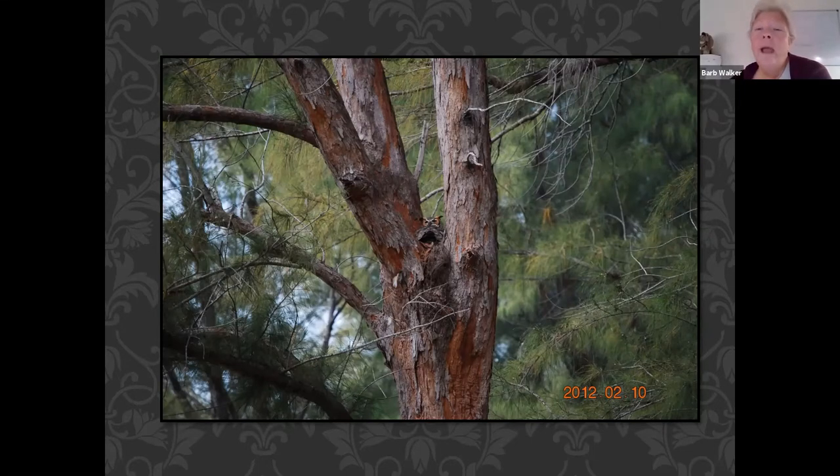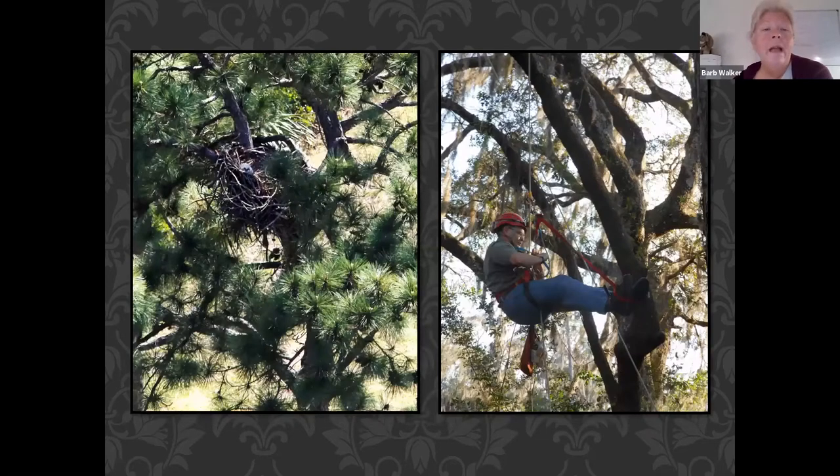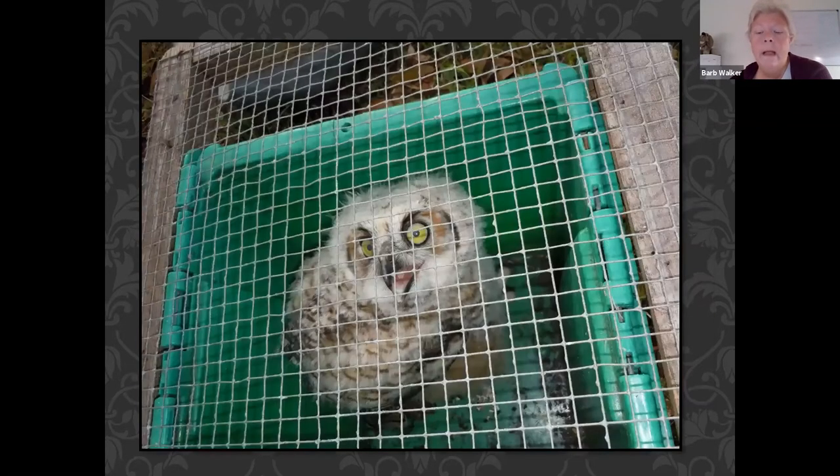Now, when you have to put an owl back up into a nest that was built maybe by an eagle, maybe by an osprey, you usually have to utilize a tree climber. So it's time consuming and difficult, but it can be done. And you can see the hard hat is a necessity because you do not want to be hit in the head by a great horned owl. This was the little kid that was going back up that day.